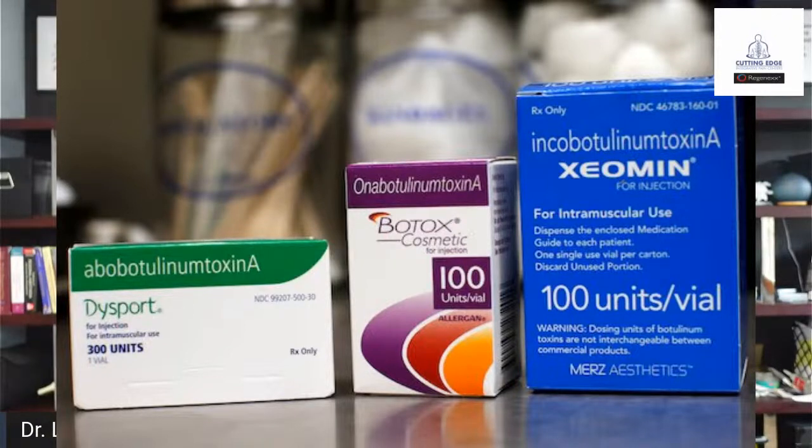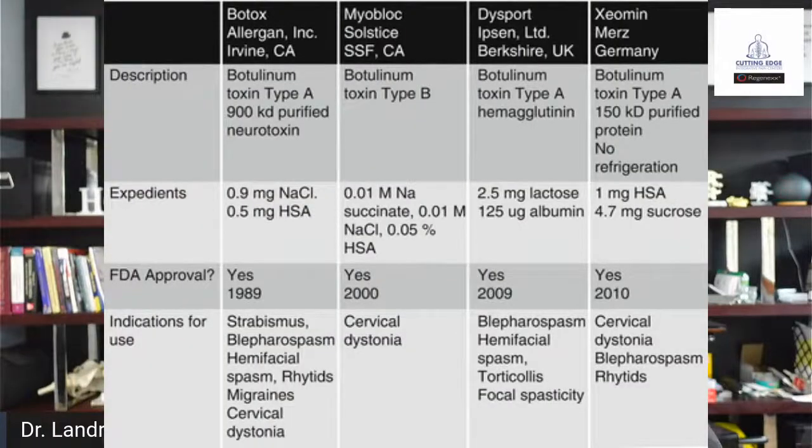So if we were to give you an idea about what is Botox and how it is approved differently depending on the dynamic, it looks a little like this. If you look at traditional Botox, which is a type A component, it was originally approved in 1989, and it's for a whole host of things that you can see. Among those are migraines and different types of the spasticity that we talked about in different parts of the body. There's a different one that's a type B that is used predominantly for just cervical dystonia. And then there are other elements that are kind of a blend, where they have brand names that are utilized in different countries like the UK or Germany.